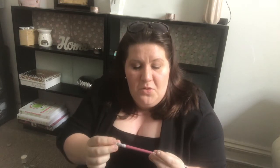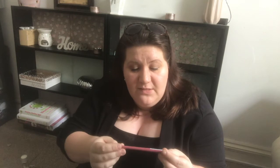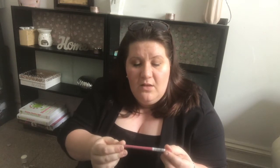And a Rimmel lip liner. That is, not saying the colour that it's in, but it's this kind of nudie pink colour. It's that one. It's really nice. And I like this one as well because it's one of the ones that screws up and down rather than just a pencil. And that goes on really well as well.